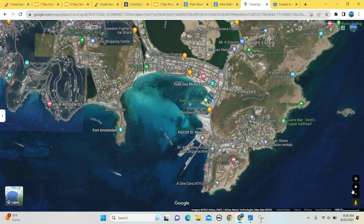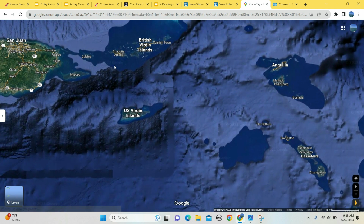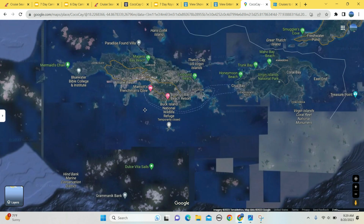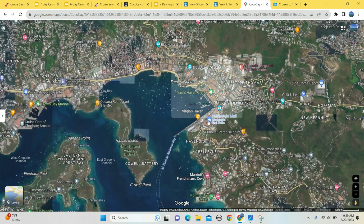Here we are. So if I zoom out, it's not super, it's not like walking distance, in a matter of speaking. And I'd say that because I made the same mistake with my family at San Juan, Puerto Rico. Like, hey, we can walk on down to the fort. Not in a matter of speaking. It's not that close.